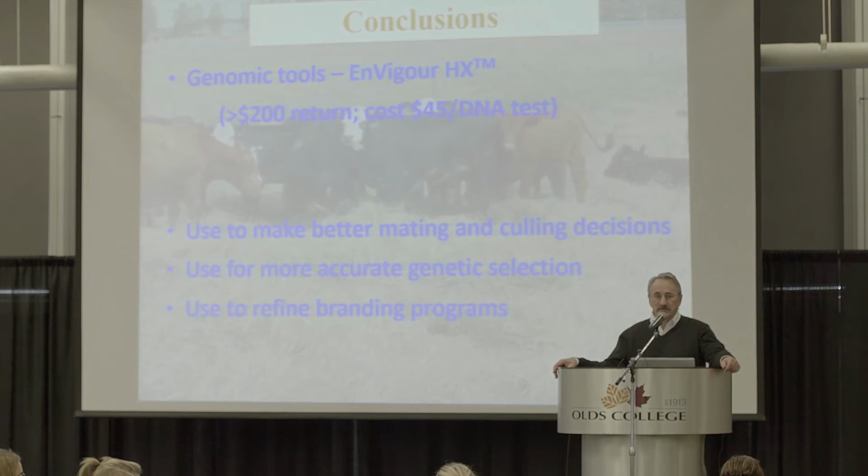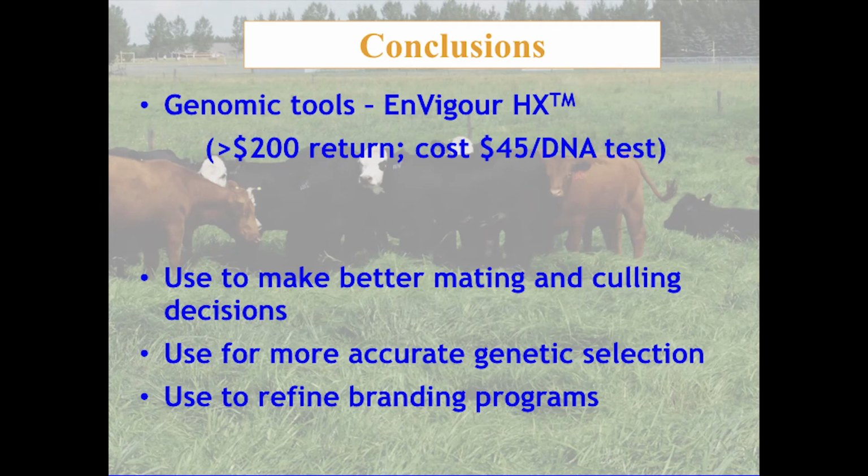There's a couple of genomic tools there that I've shown that have value, maybe $200 of value. But in each producer's case, they have to look at what their goals are for their herd and how this technology can be used. Some of the technology comes in at $45 a test, which can be a barrier to adoption.